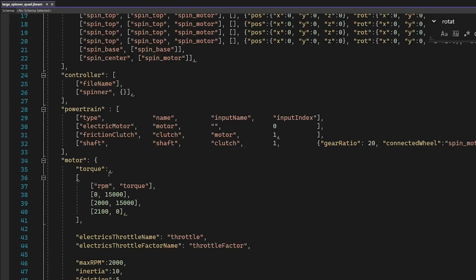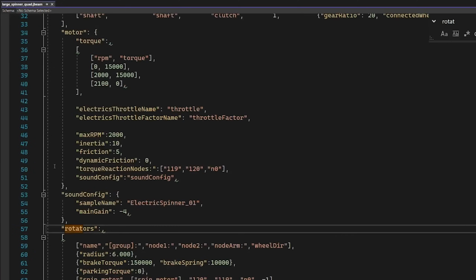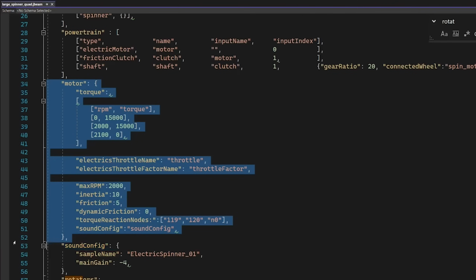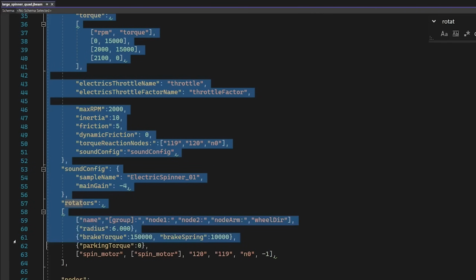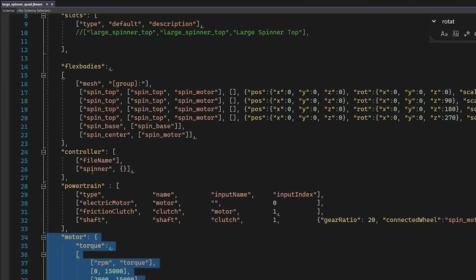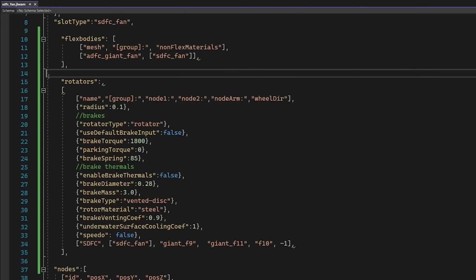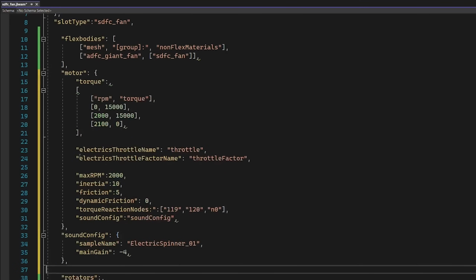All right, so I brought out the large spinner, and we're gonna use its code basically. We're gonna go with motor. We're not gonna have, actually, you know what? Yeah, we will have a sound config. I think that's pretty much all we can get from here. We'll have to create a custom controller though. Then in here, put that in.